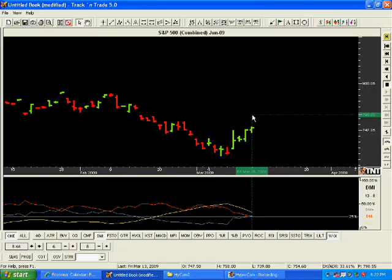For Monday, I'm looking at a pivot level in the June S&P of 750. We need to stay above 750 for a bullish market. If we break below 750, of course, I'm looking at a bearish market. I have the first line of resistance at 763, the second level of resistance at 770. For support on the downside, I'm looking at the first level of support at 743 and then the second level of support at 731.